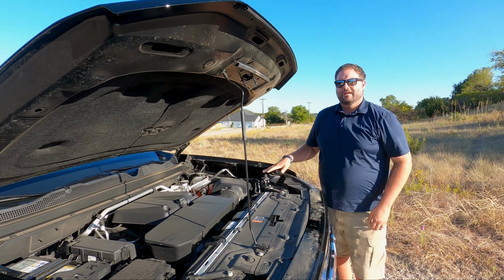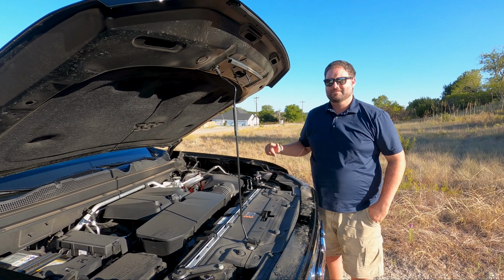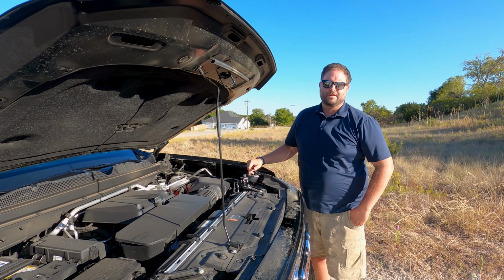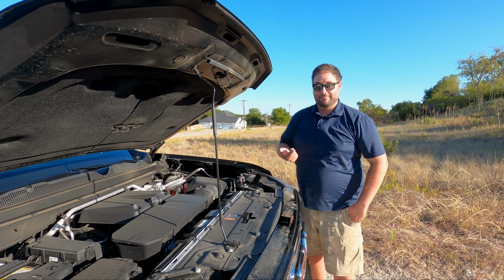Pretty close to the old V6. That's good for a midsize. It's real good for a midsize. Even better is the torque: 430 foot-pounds of torque. That's the same number you have on the ZR2. It has the beans to get up this hill for sure.